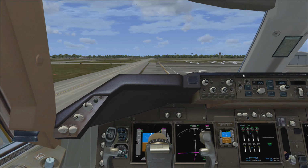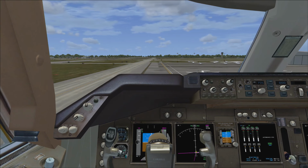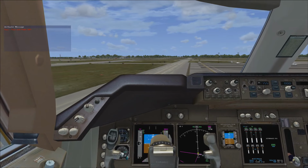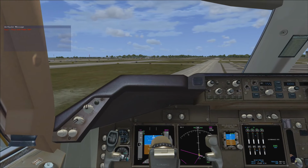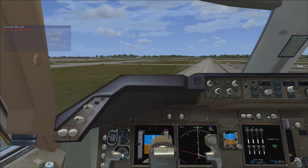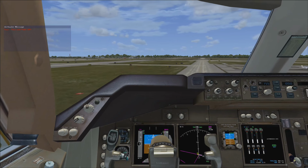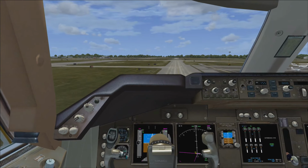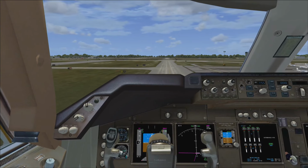Alright, parking brake is off. Let's go ahead and taxi. Let's check out the frame rate. It's not too bad. It was dipping down to 24. Might dip down a little more. Feels like little taxiways, not made for the 747. Can't hear the Indy track now that the engines are running.